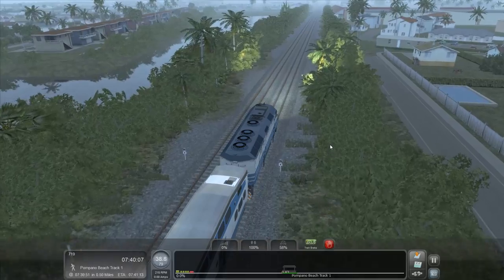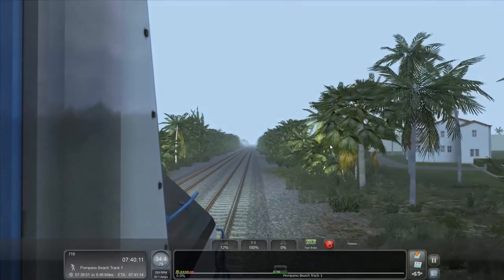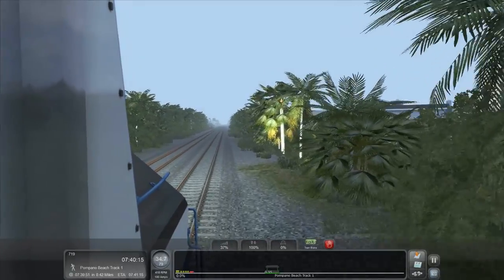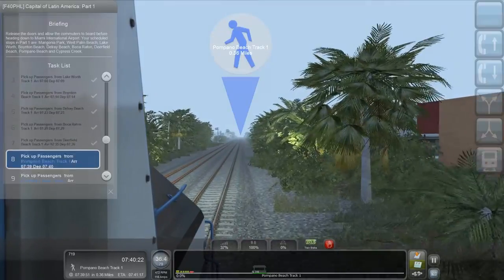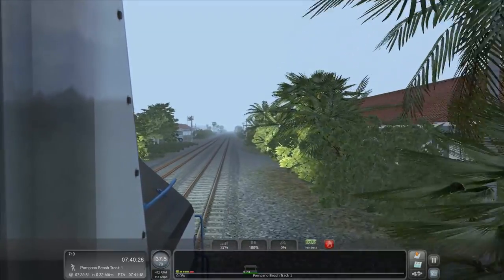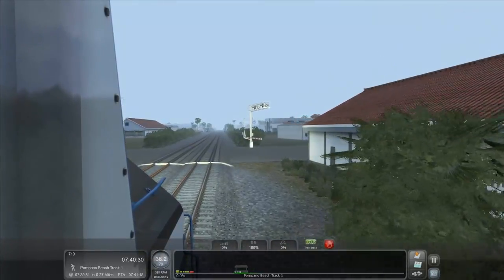Yeah, that was way too early on the braking. Way too early. In fact, that's going to mess up my times. Okay, note to self, 0.7 miles is way too far. Arrive 7:39. Don't! See, once you get late, it's just so hard to get it back.